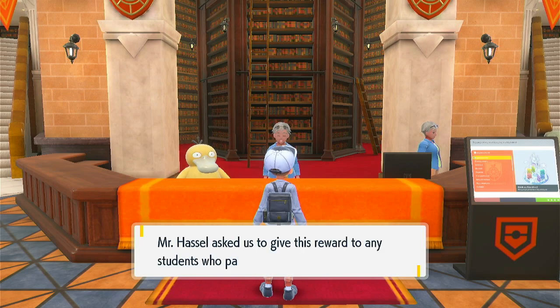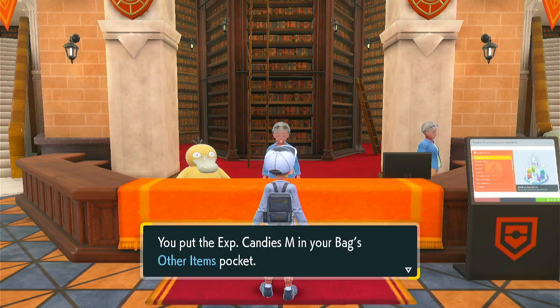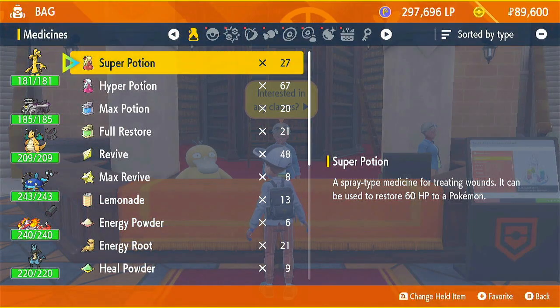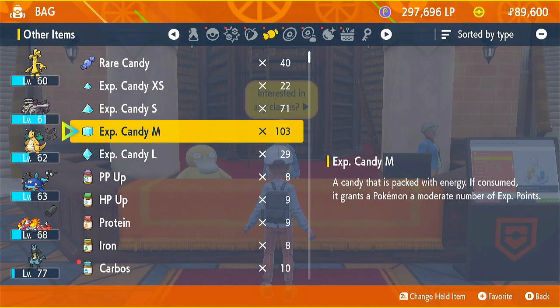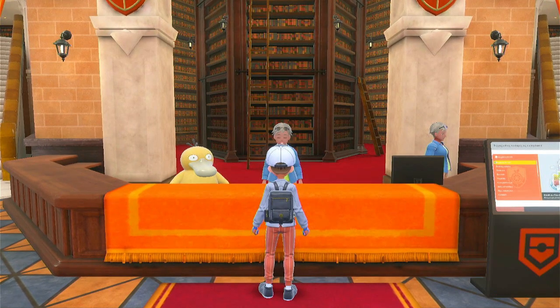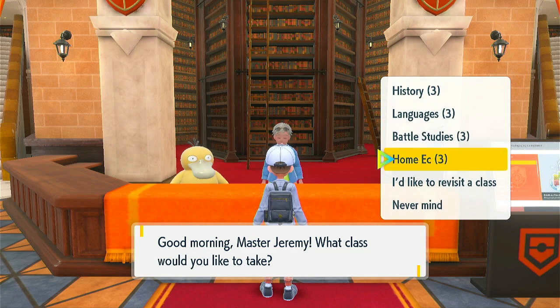Passing score, congratulations. Mr. Hassel asked to give this reward to any students who passed the exam. 5 XP candies. I'll put that on the pile that I have, because I also did some off-screen collecting of XP candies, as you can see. 22, 71, 103, 29. That's pretty good. I'm not going to use them right now, but I will. Now, let's see what else I can look at, because I'd like to get through more of this. Let's have a look at home etiquette.